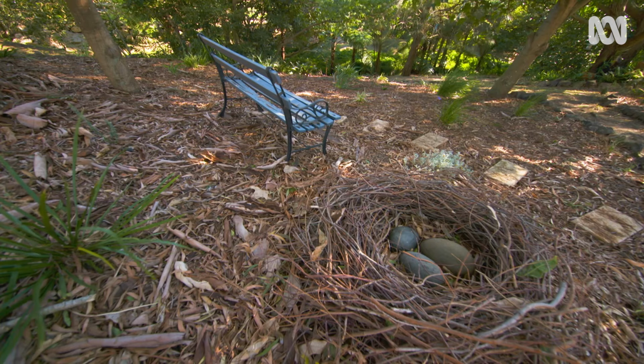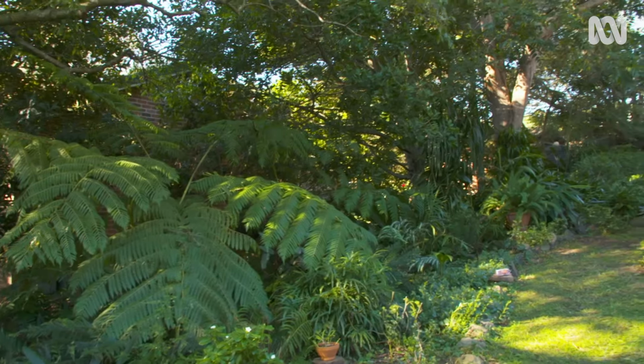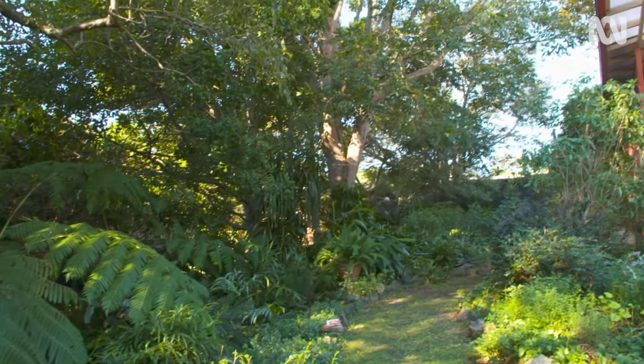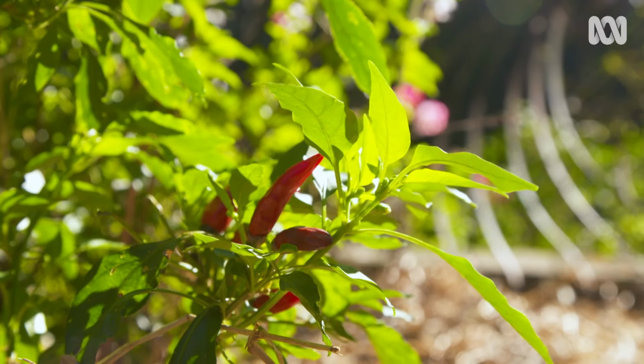I'm lucky because I've got enough room to have my rainforest section, have my fern section, and have some veggies and some cottage gardening things. And I think growing the herbs close to the house has been very nice as well.